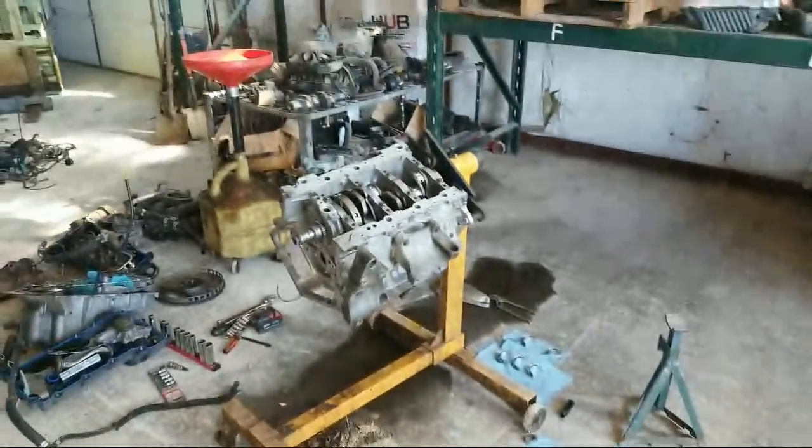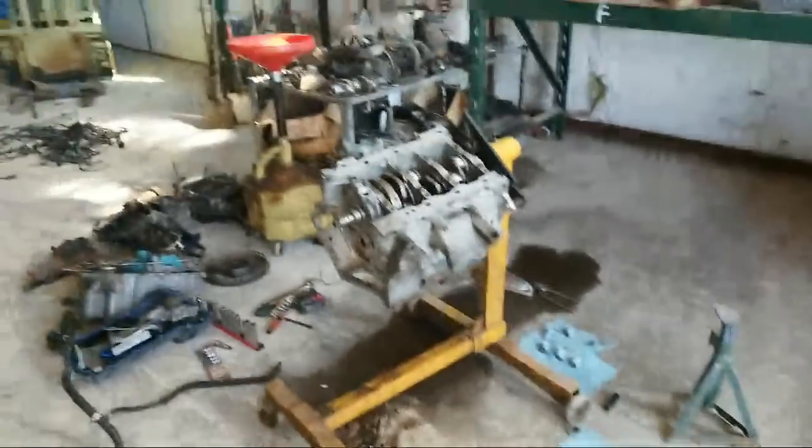Like the V6 for the Magnum, it's just chilling right there. I have all the bolts in a pile, but it's pretty simple. Head bolts are a certain length, oil pan bolts are a certain length, stuff like that. So it's pretty easy.